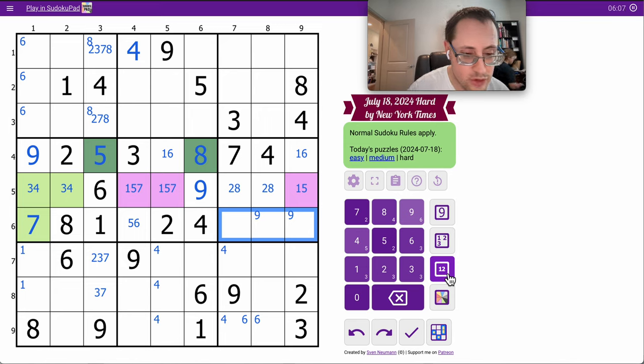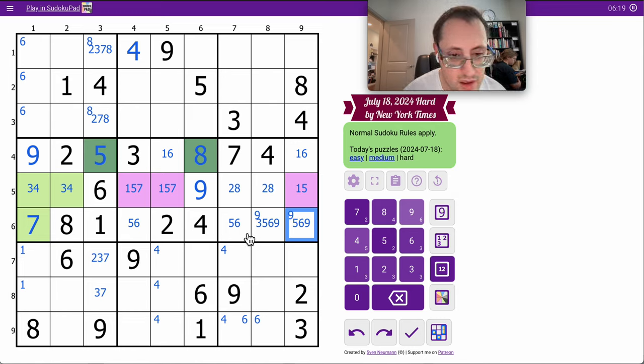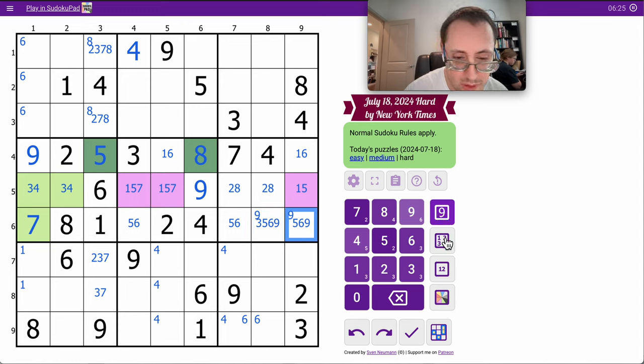These ones can't be 1, 2, 4, 7, 8. This one can't be 3 or 9 either, and that one's not 3 or 9. So those 2 are 3 or 9, and I know the order because of the 3 at the very bottom of the grid looking up.